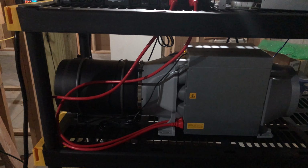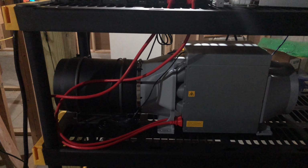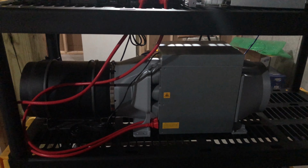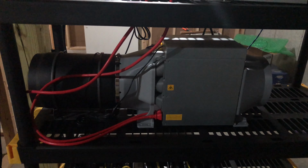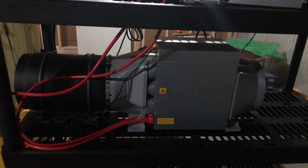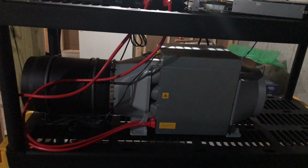Just got our first electric bill with the L7 ASIC on it. I did not quite get a month out of mining with it. I started on the 11th, I believe, so just over a week short, a week and a half or so.